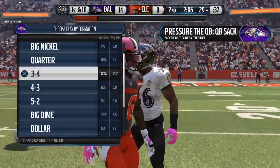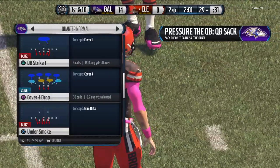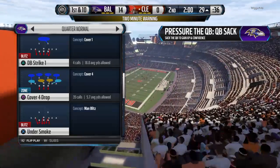I love seeing the post route against defenses that are up there being aggressive, trying to stop the run. You go down the field. How about that? Stick that foot into the ground, make that break at 10 yards, and run right down the middle of the field on that post route.